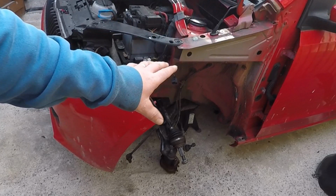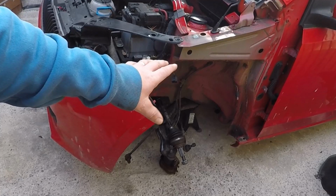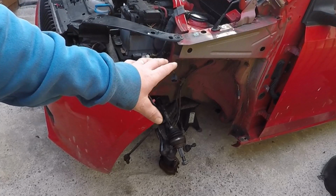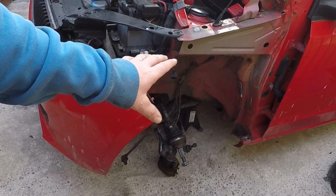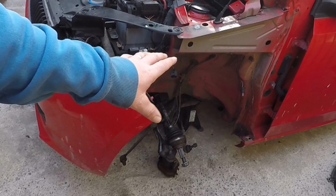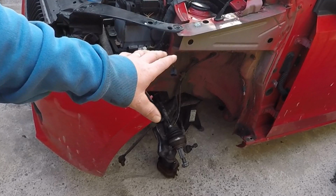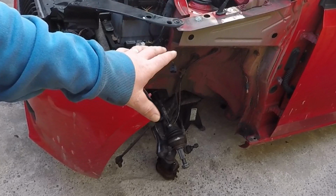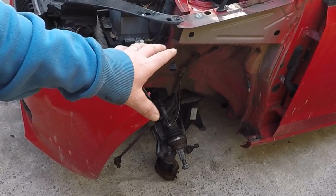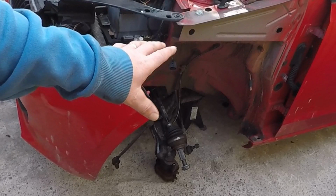Now, they were checked. There's absolutely nothing wrong with the wishbones, no bends whatsoever. The steering rods were straight and true, so I didn't see any reason to change them. The impact was minor, and it was mostly at the top of the wheel, which caused the bend to the shock absorber. So as far as I'm concerned, it's absolutely fine, nothing to worry about.